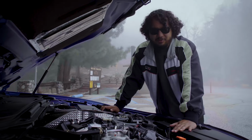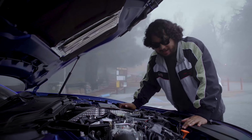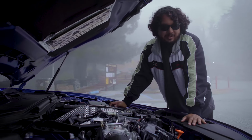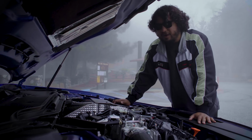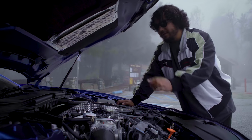I don't know why they chose a single turbo. It's actually a really interesting choice. Normally these things are twin turbo, but I'm guessing it's a packaging reason because I'm seeing no space either side of this engine, and that's usually the reason why engineers do stuff. It isn't anything exciting. It's just because they can't fit stuff somewhere, so they move it over here.